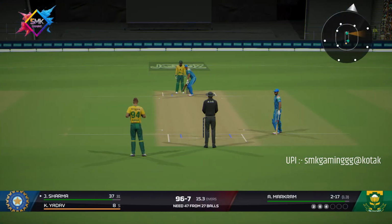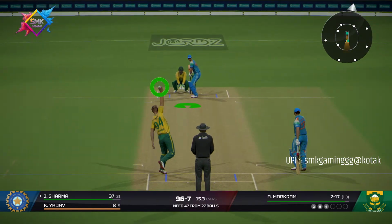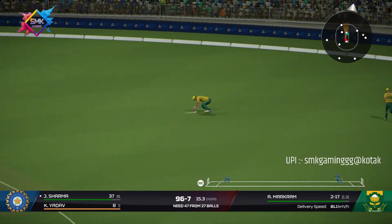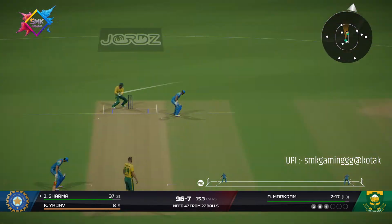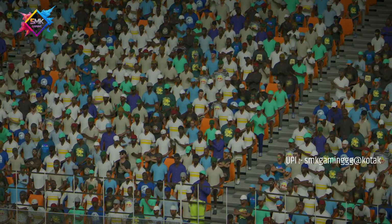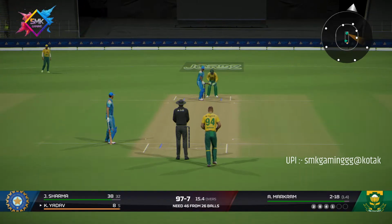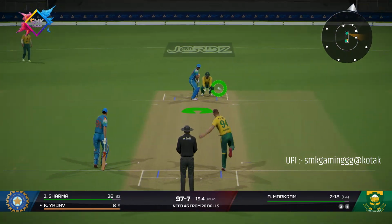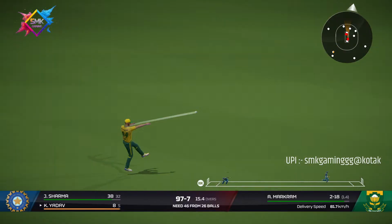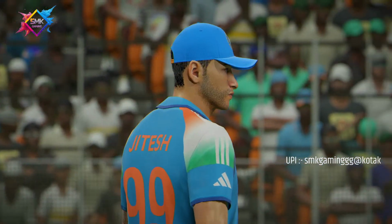Markram is finding it difficult to contain this pair at the moment. My advice would be go back to your stock delivery and then build from there. There could be a couple if they hustle. That's racing away. Well, what a great piece of fielding. 4 runs saved for sure. Return from out on the boundary, good fielding.